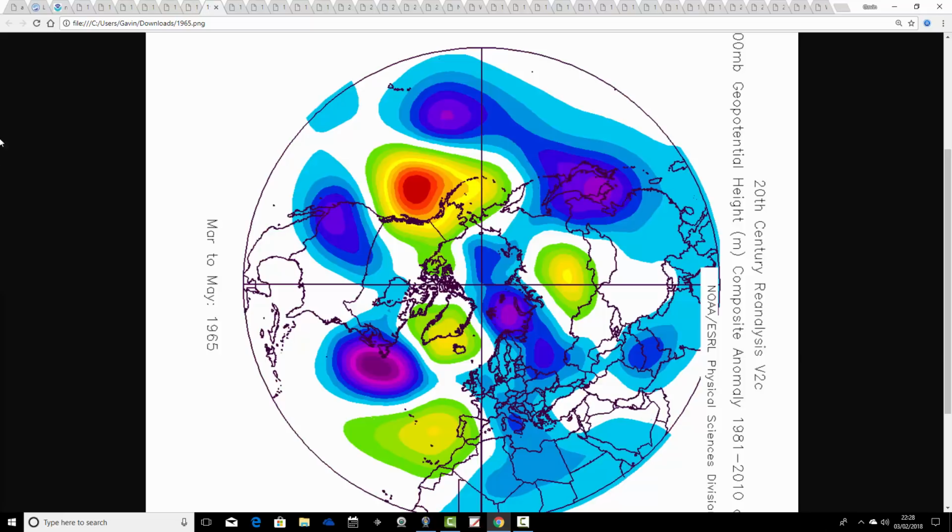This one not quite so good. This is 1965. This is quite a cold pattern. It's a fairly cold spring in 1965. So we have a ridge of above average heights around Greenland and Iceland. Also a bit of a ridge down to our southwest, but it's not really doing much for us.